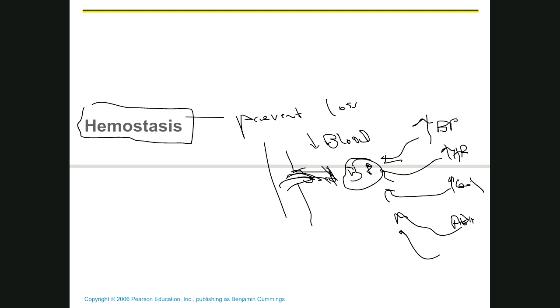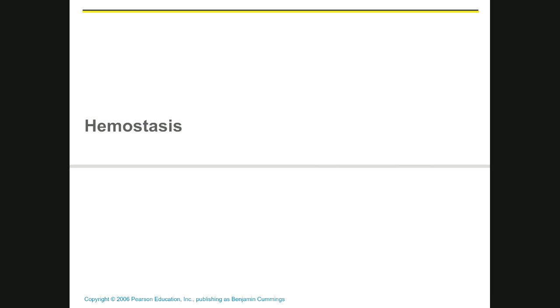And so the blood has responsibility for preventing its loss. In other words, blood has a responsibility for clotting. And that's basically what hemostasis is. It's the formation of a clot. So let's look at how that happens.